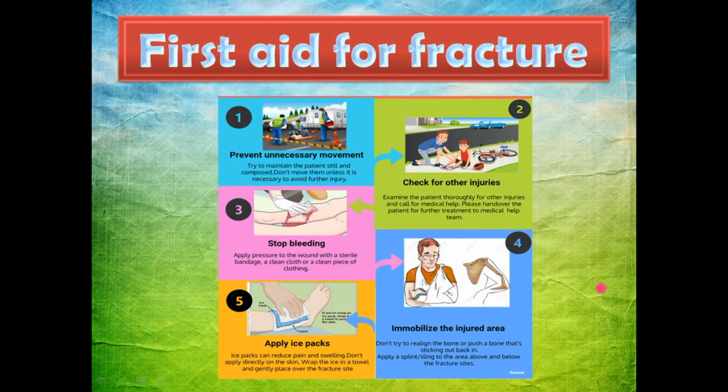So let's see the first aid for fracture. After the fracture or injury, prevent unnecessary movements. So try to keep the patient still and composed. Don't move them unless it is necessary to avoid further injury. After that, we can check for other injuries, examine the patient thoroughly for other injuries and call for medical help. Please hand over the patient for further treatment to the medical help team.